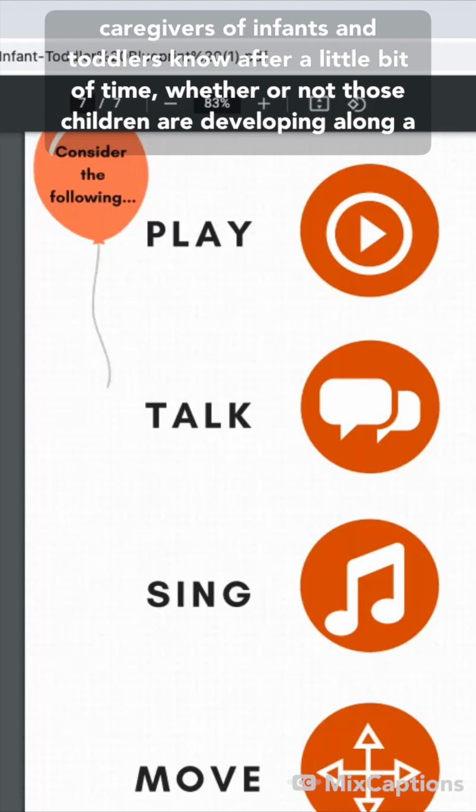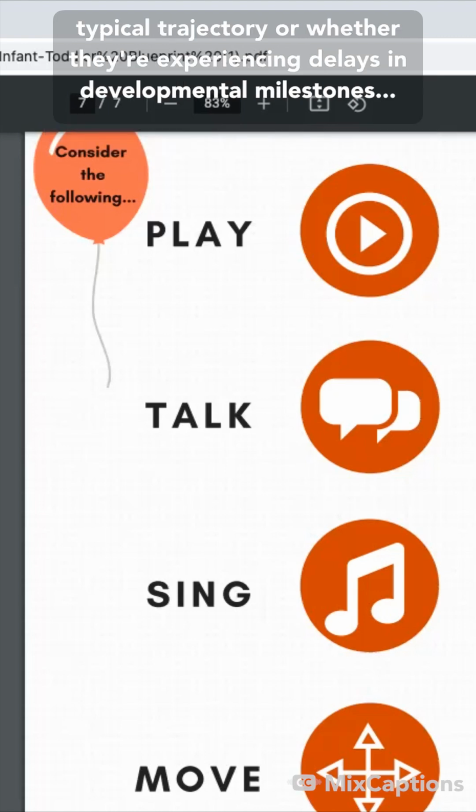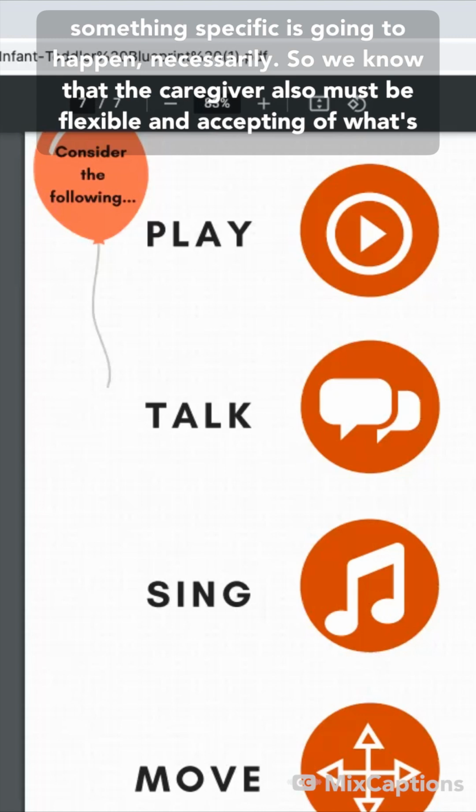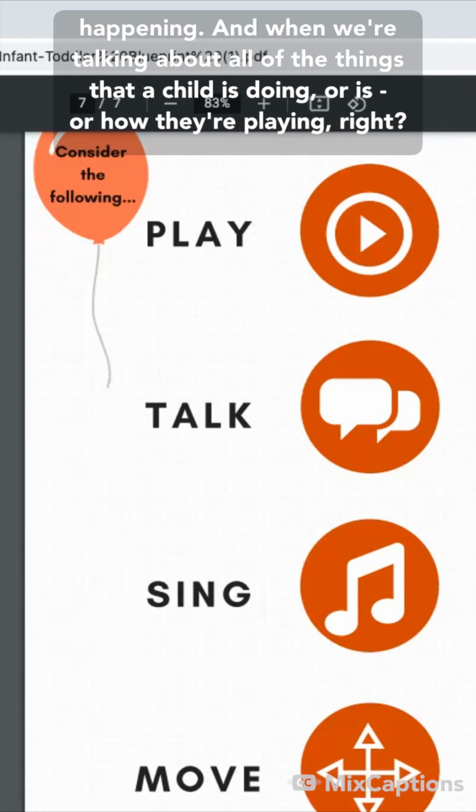But as most caregivers of infants and toddlers know, after a little bit of time, whether or not those children are developing along a typical trajectory or whether they're experiencing delays in developmental milestones, we know that what really helps children to play and to learn is that open ended play and not expecting that something specific is going to happen necessarily. So we know that the caregiver also must be flexible and accepting of what's happening.